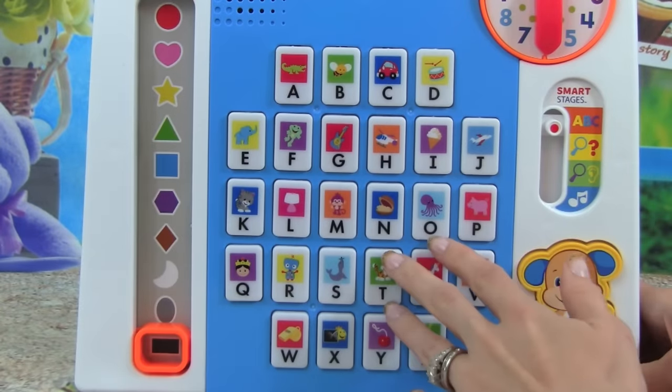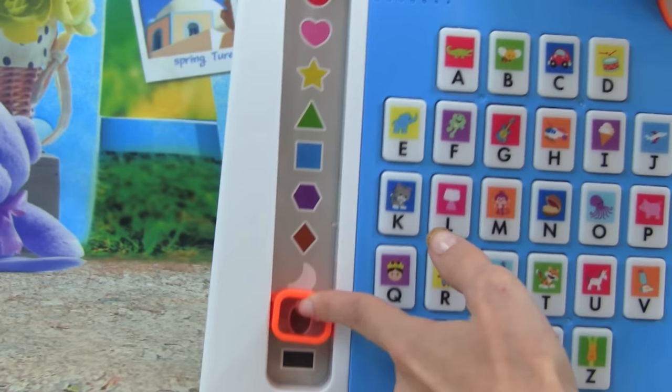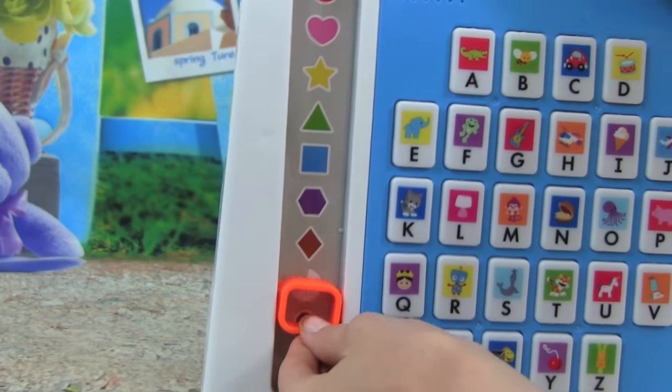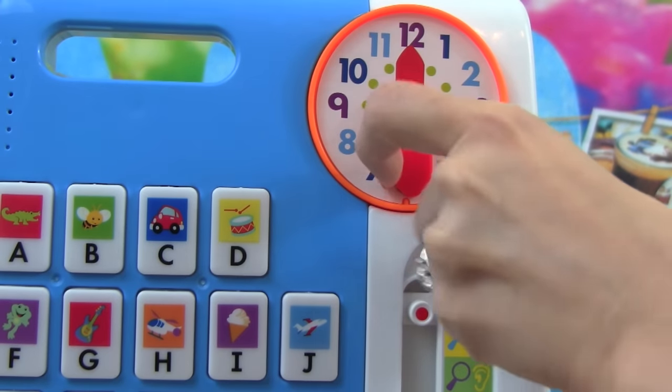That is amazing. Let's go over here and look at the shapes and see what happens. Gray oval. White crescent. Let's turn the clock and see what happens.